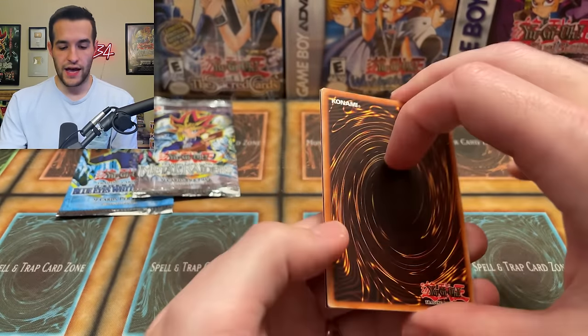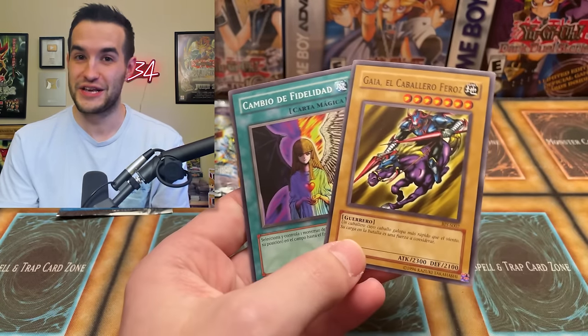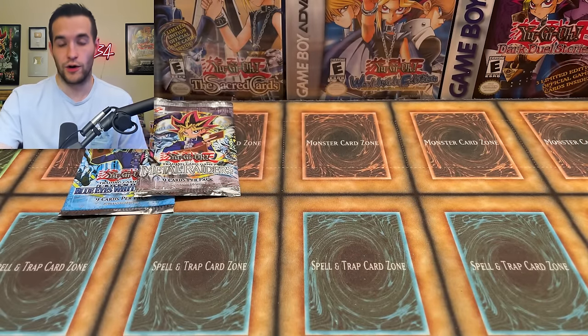Okay, inside we have 2 cards. We have the Gaia, cool. And a Change of Heart, actually pretty good at 2 cards if you're gonna get 2 commons. It was only like $5, so not a very expensive card or pack there, I should say.